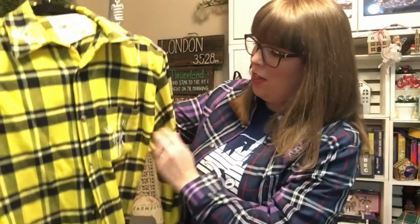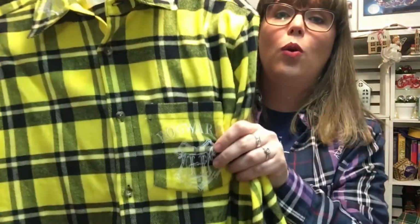And then on this side, it says Hufflepuff. And on the pocket, it says Hogwarts, and it's got the Hogwarts crest on there. I thought I'd mention it because it is so soft and I love it so much. So if you need something Harry Potter related, this is the way to go.